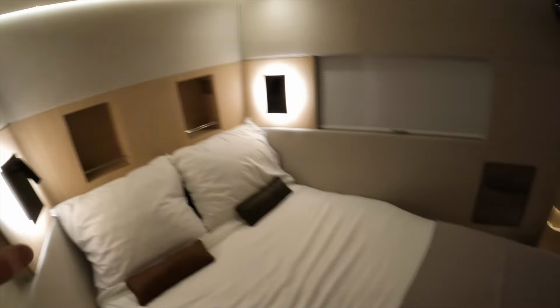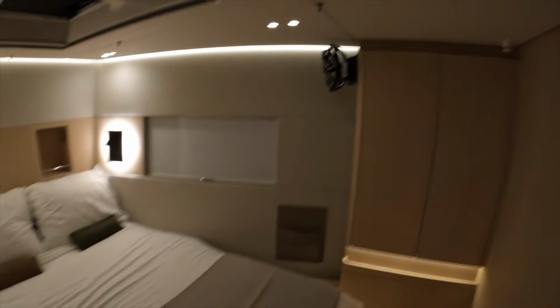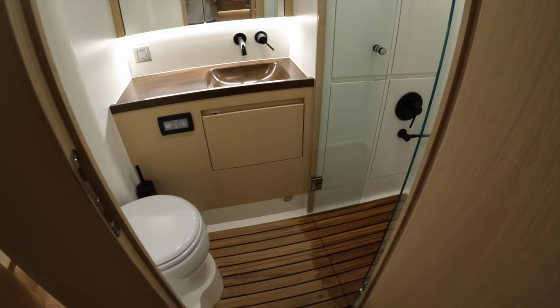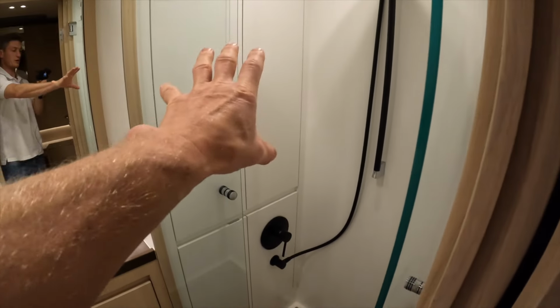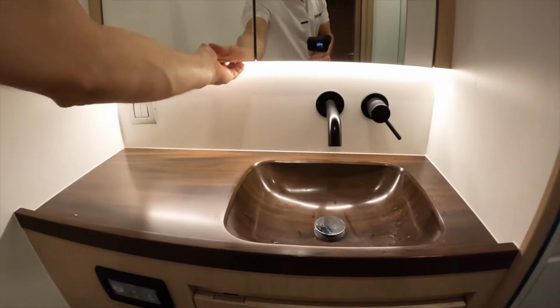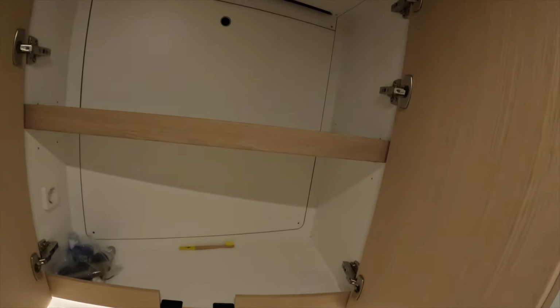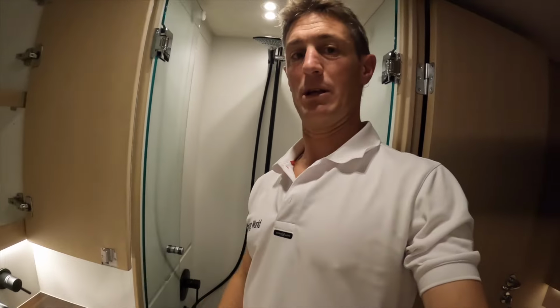Really nice ambient lighting throughout here, and USB chargers and switches and stuff. Got a ventilation fan as well. And then a small double locker with shelves in on this side as well, which leaves the heads and shower compartment in here. This has a washer dryer on this side, a good size hatch above for ventilation, and a good amount of stowage in there as well. And yes, those who have watched plenty of my videos before know I like a heated towel rail. It's an option. Goes there.